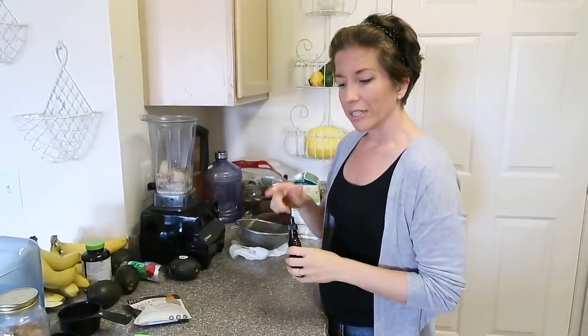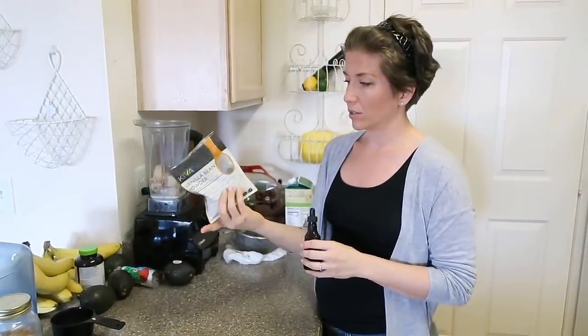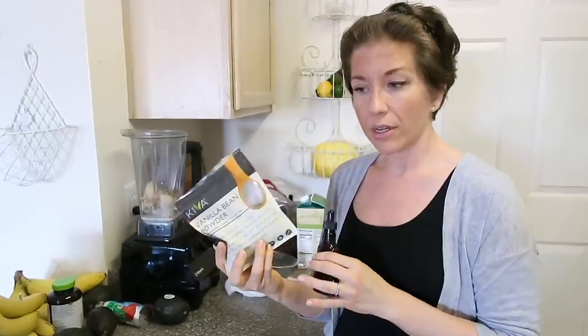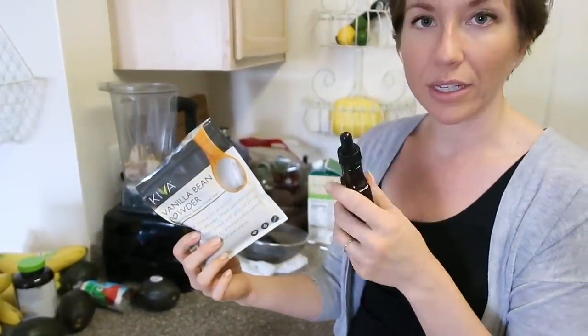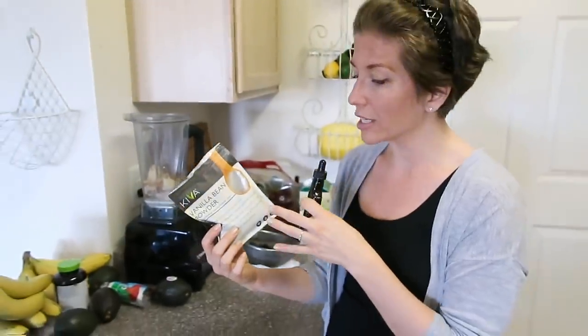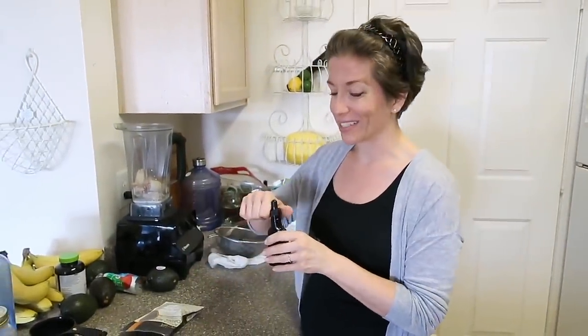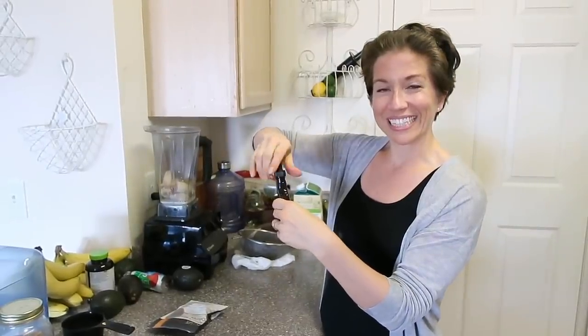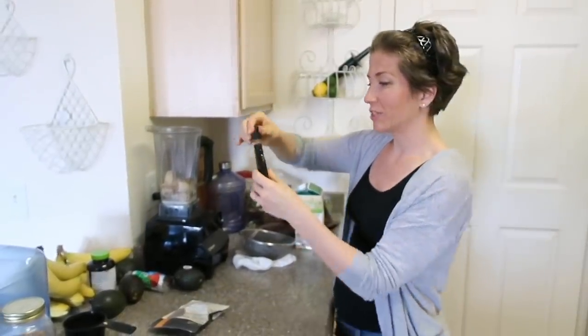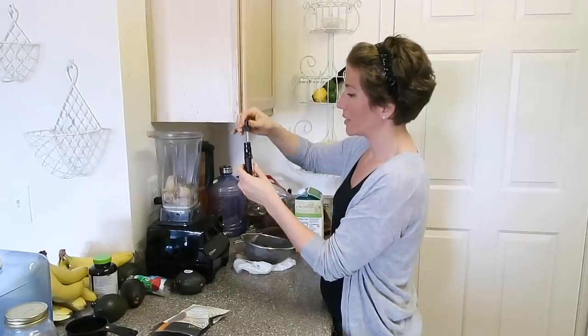1/4 teaspoon of vanilla powder or extract. So you can use vanilla bean powder, and I'm going to link this as well. This is a good one. I just have a ton of vanilla at home, like the extract, so I'm going to use this, but you can use this as well, the powder, and get some good flavor there. So I put a little medicine dropper in my vanilla thing. 1/4 teaspoon is about 2 of these, so I'm going to put some in there.